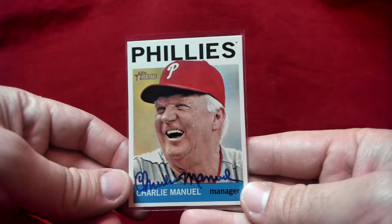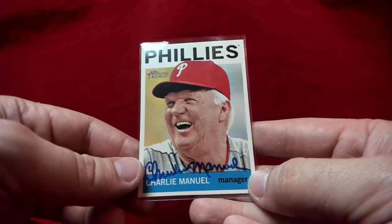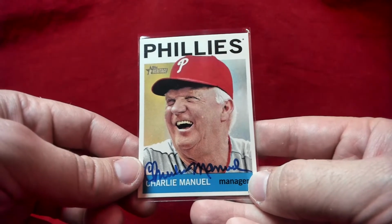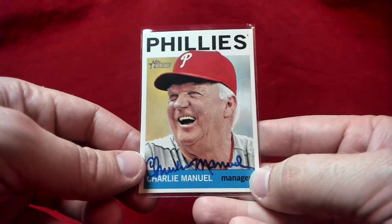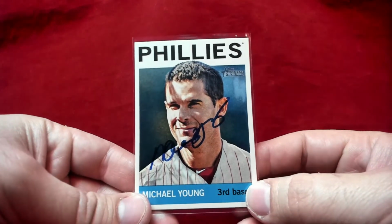Got a Charlie Manuel, picked it up. It was pretty cheap, so I figured why not. I may have this one. I have a ton of Manuel autos. Again, I didn't go through my stuff, so I was like, you know what? Worst case scenario, I can pass it along to someone else. Don't love this card, but couldn't pass it up.